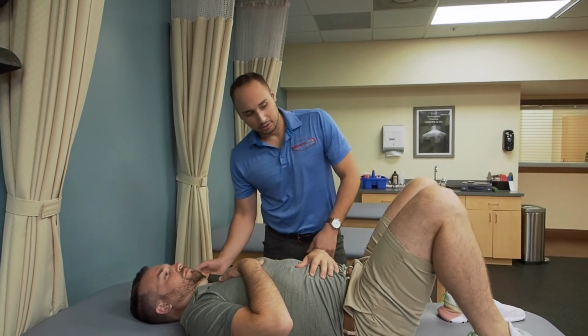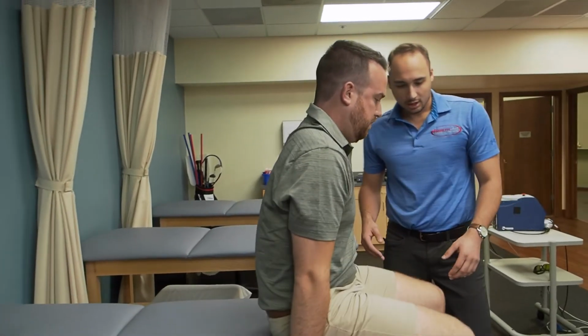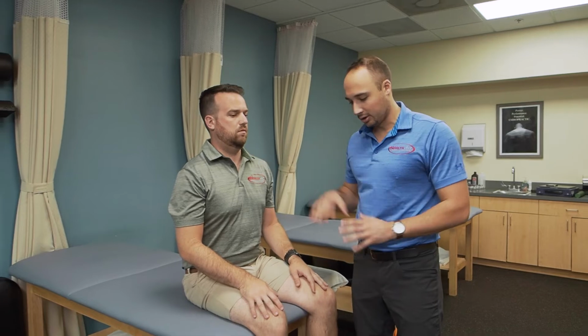The next thing I'm gonna have you do, go ahead and sit all the way up for me, right here. We're gonna talk about a nerve glide. What is a nerve glide? Well, a nerve is attached to both ends. It's in your spinal cord and it's at its final destination, whether it's a muscle in the toe or in the leg, whatever it can be. When you hold it at both ends, we wanna pull it back and forth to glide it through the tissue.